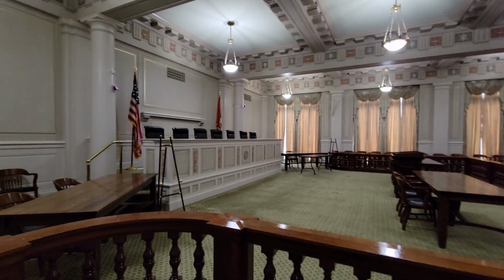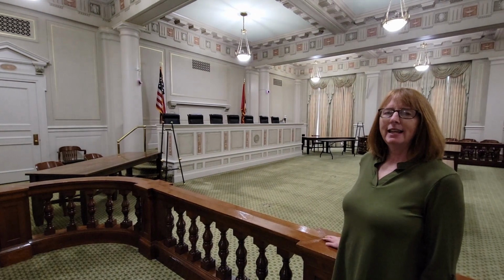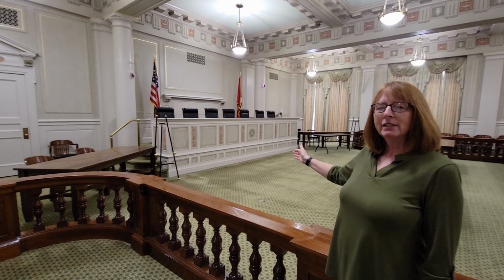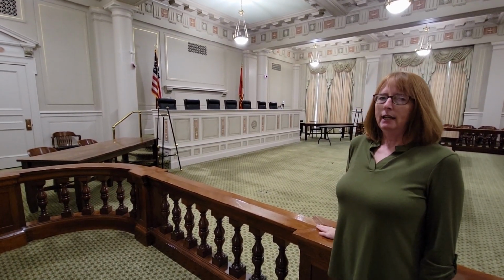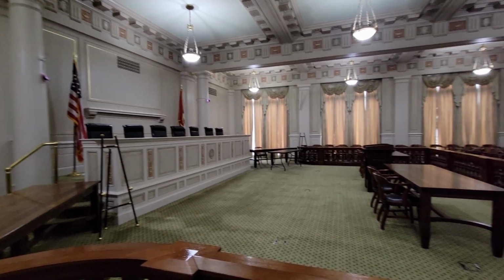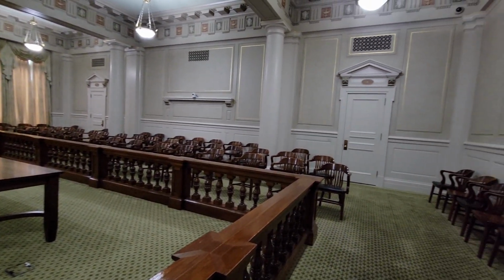We're getting ready to go into the original Arkansas Supreme Court room. There's some things we want to show you, so come on in. In 1958, they outgrew this space, and they now have a building that is not on the Capitol grounds. As you can see, there are 7 chairs up at the bench. That represents the 7 Supreme Court justices that Arkansas has. Each of them are voted in every 8 years, and they are allowed to have 2 8-year terms. They are not appointed by the governor like the National Supreme Court is appointed by the president.